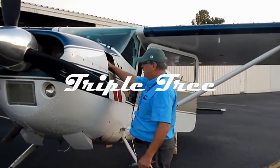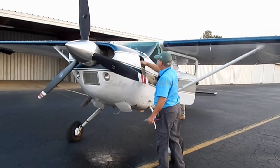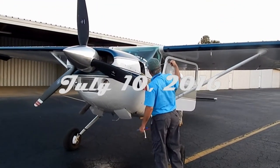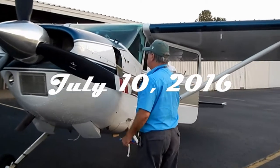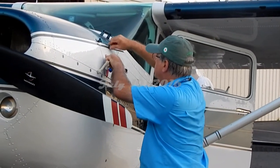33-3, 33-4 coming out of here. Cabin doors, windows are secure. Wings are on. Wings are on. And everyone's secure. Yep. Secure left, secure right. Yep. And secure in the back. Yep.